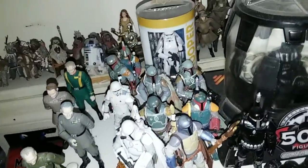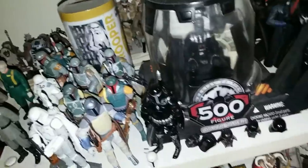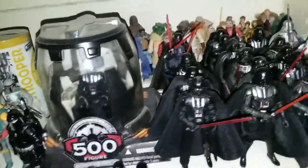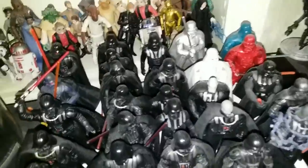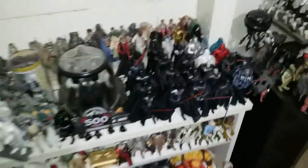Boba Fett's. I love that Galaxy of Adventure Stormtrooper. I just like it in the tube, though. And then 500th figure Vader. And then all my Vaders. There's a lot of Vader figures they've made. I don't have them all. I don't go completionist on everything besides clones. But I do have those Vaders.